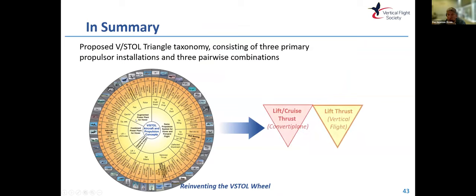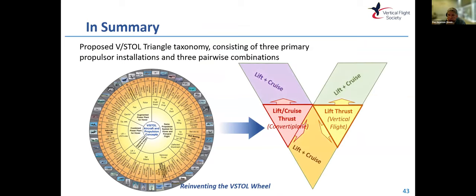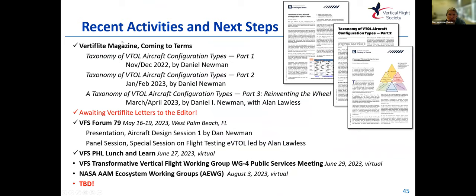So what we've got is the VSTOL wheel with this VSTOL V. That's what we've reinvented. And what are the next steps? As I said, this started with three columns in Vertiflite. And after my first one, Alan sent me a note, and that's how we started the email conversation that led to this taxonomy development. And anyone else is welcome to join on, be part of our team. We've got this taxonomy. We had three articles. We're waiting for more feedback.